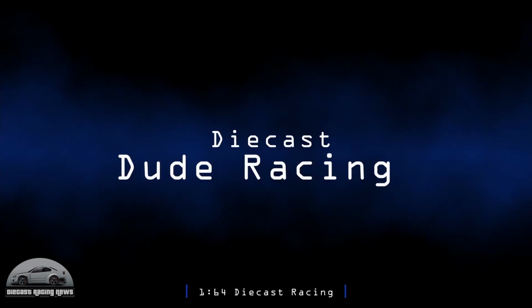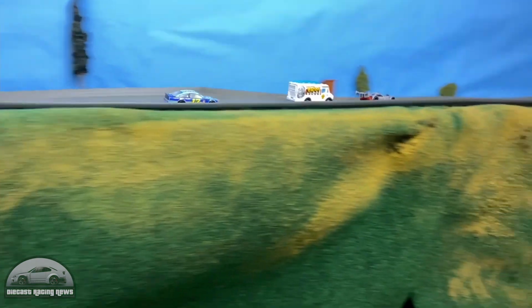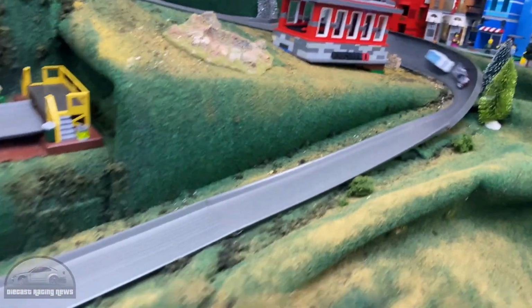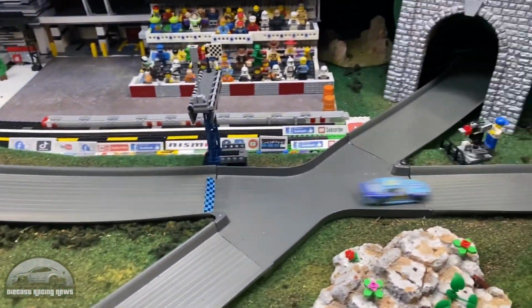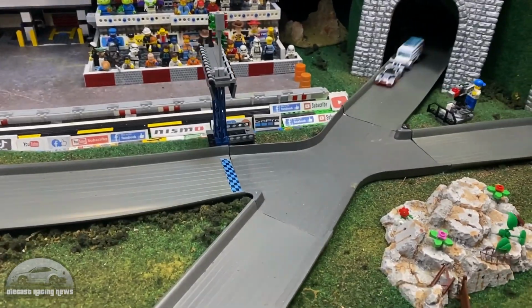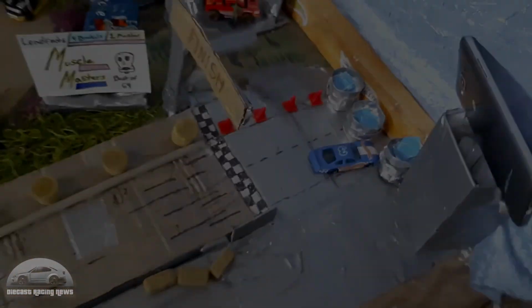It was time for the Tournament of Champions over at Diecast Dude Racing, and I thought this food truck did really well. He's out of the gate quick, gets overtaken down that straight, and then tried to fight back but couldn't quite do it. But you see them battle all the way to the finish line with both drivers using all of the track. And then over at Digital Diecast Racing on their short track, there was more frantic action there to watch as well.